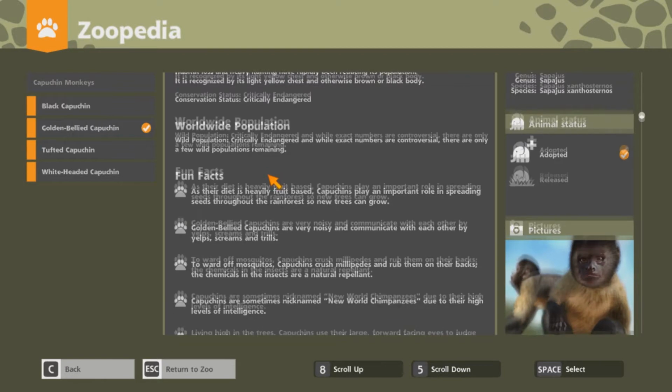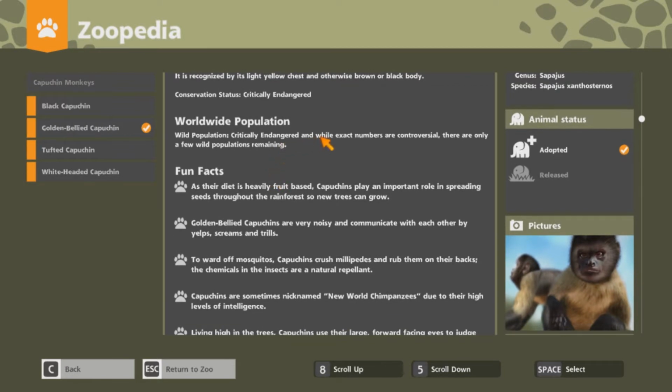So we know that the worldwide population is critically endangered, and while exact numbers are controversial, there are only a few wild populations remaining. So it's all the more reason to make sure that these guys are rescued, but maybe not released into the wild. Maybe it's not a viable option to release these guys. Maybe we just need to keep hold of them. We'll see. We can't exactly breed them in the exhibits. You really just have to keep buying new animals into it.